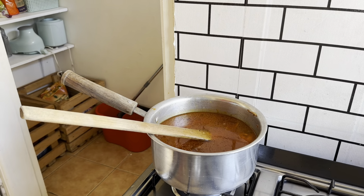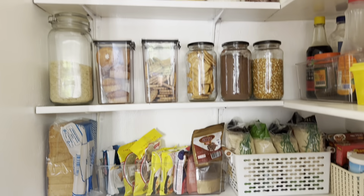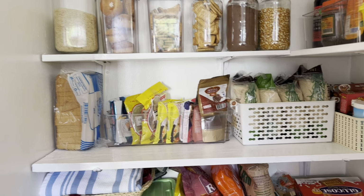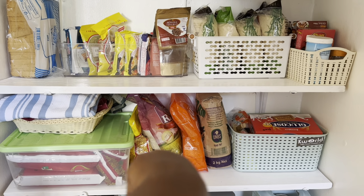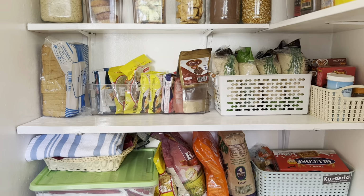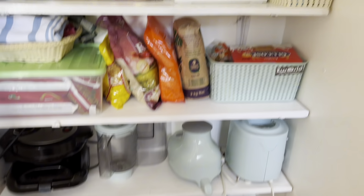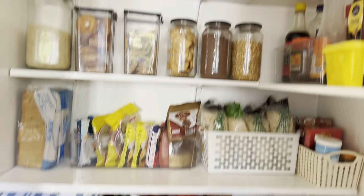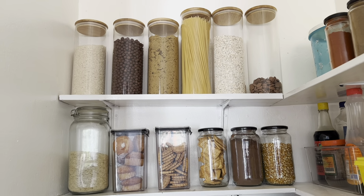So this is how I've organized everything. End of this year, I'll get more storage containers. As you can see, these don't have where to go, and I need more organization over there. I think I'll get some beautiful baskets, and I get rid of that. But now this is how everything looks like. I think I'll just go back to purchase more of this.